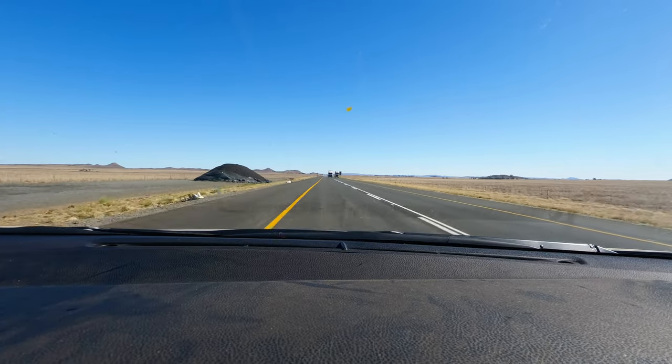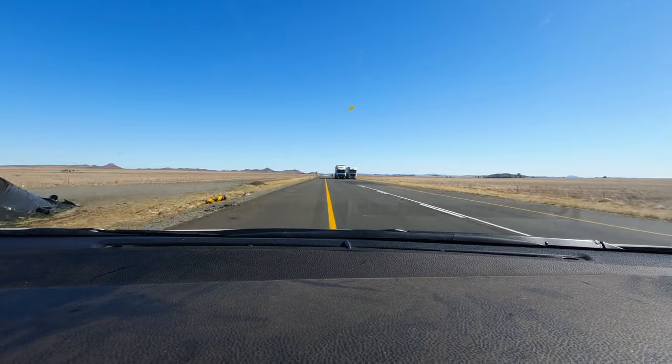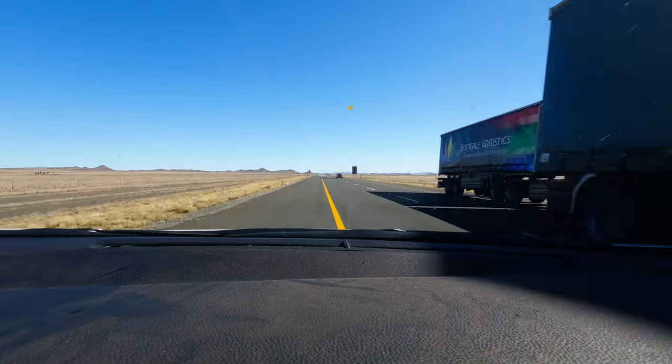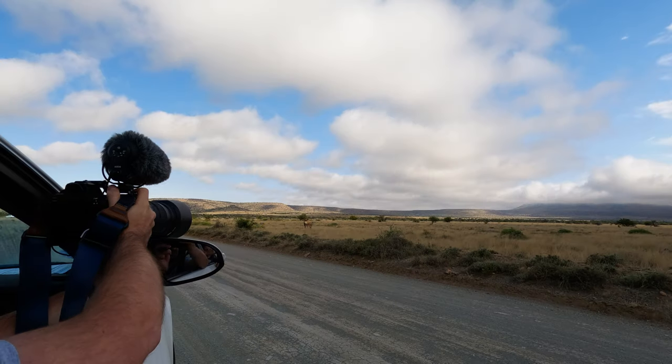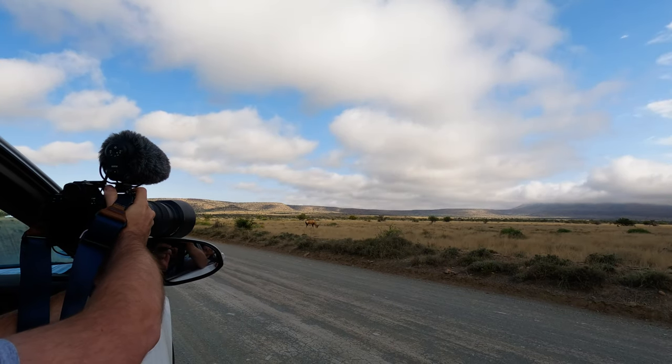A short drive north of Addo Elephant, you can find the Mountain Zebra National Park. While in theory it is possible to visit both parks in a single day, we highly recommend spending a day in each of the parks.